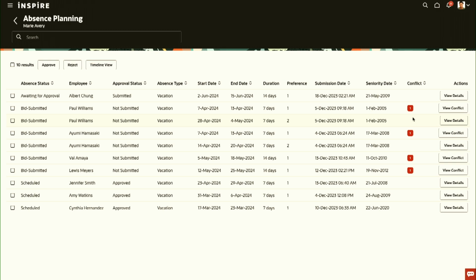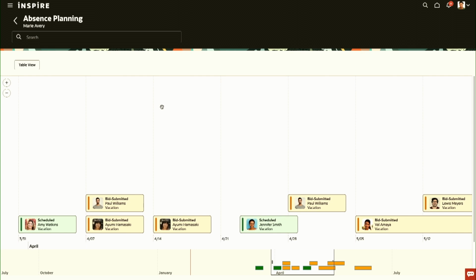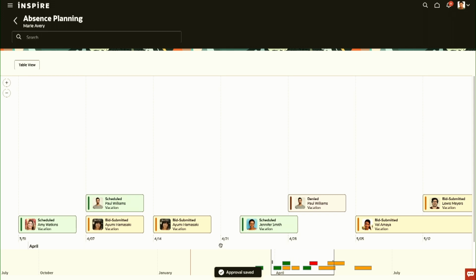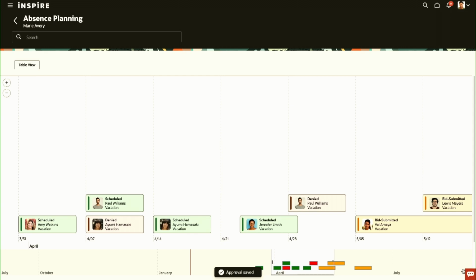So I can go conflict by conflict, or I can go look at this from a timeline view. And this makes it very, very convenient for me to see where I have conflicts, and I can move this timeline view around, and I can see that Paul and Ayumi have a conflict, and I can select for this one. I am going to approve Paul to take this particular day off, or this absence, and I'm going to approve Ayumi for this one. And you can see as I'm approving each one of my staff, the other is denied. So very, very convenient. I can see it from a timeline view. I can go back and forth. I can move this around to see all of my conflicts that I have in one place.